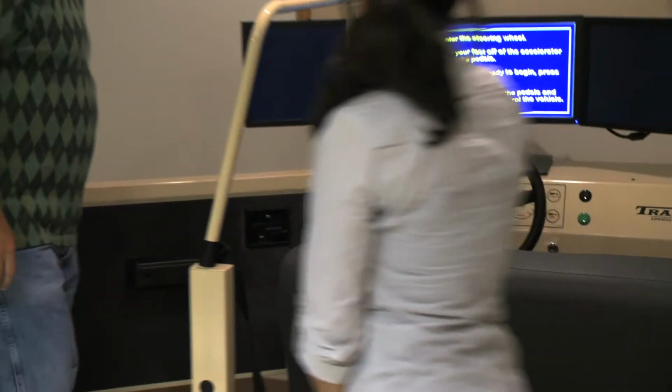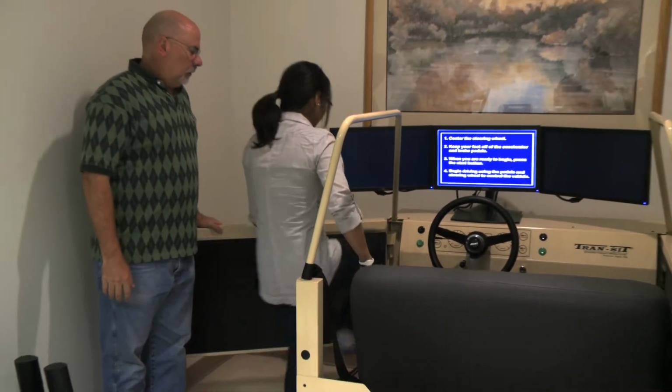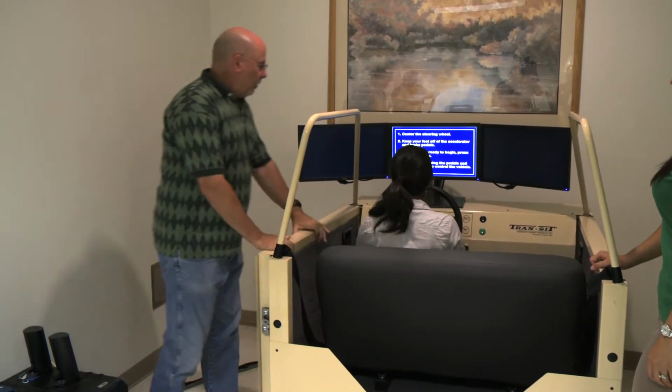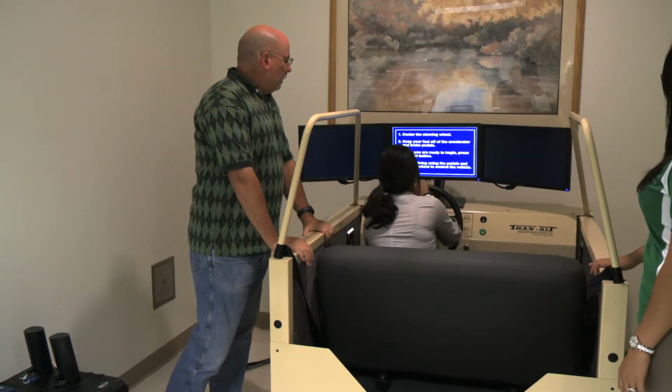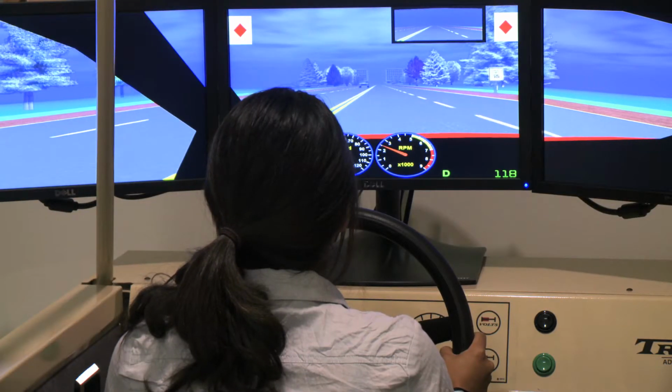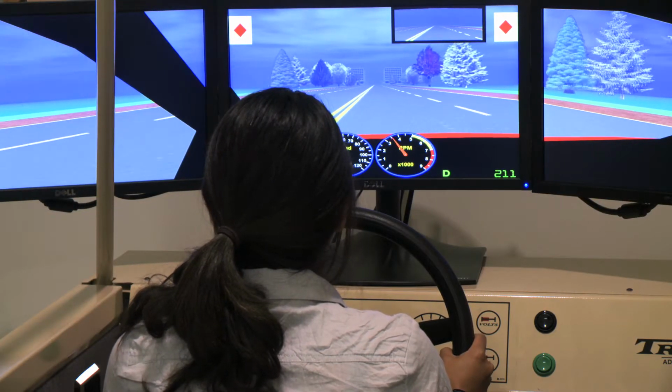The future therapists will study older adults' reflexes, reaction time, vision, and other functions as they age, and how that may affect their driving ability. They'll also be taught how to identify when it's time for the individual to be referred for a driving evaluation.